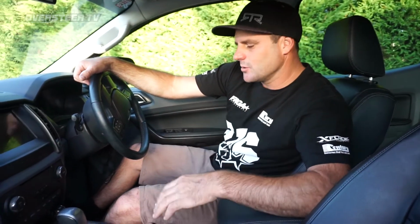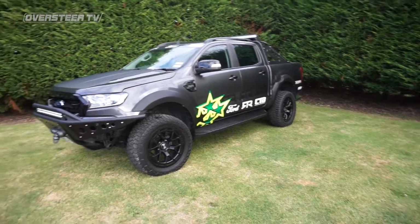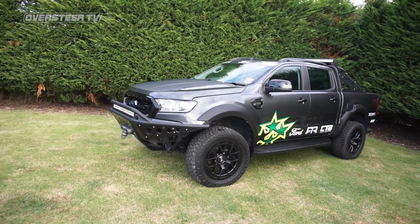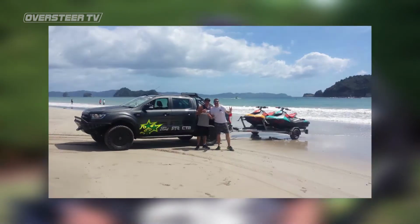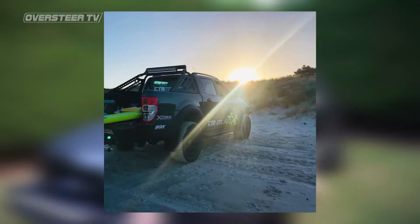So this auto, I've noticed it picks up when you're going down hills, it changes down beautifully, it changes gear at the right times, so it makes it a safe and comfortable trip. 12 months, 30,000 Ks later, this truck has been absolutely awesome. It's going to be sad to see it go, but I can't wait for what Ford New Zealand has for us next.